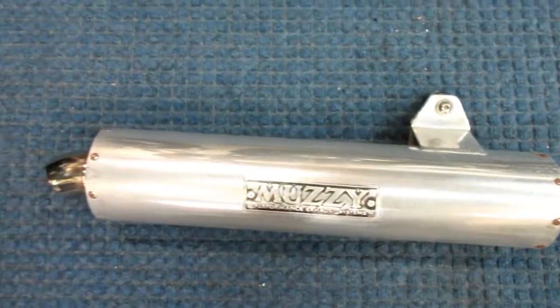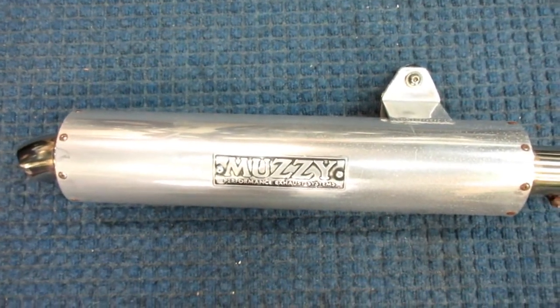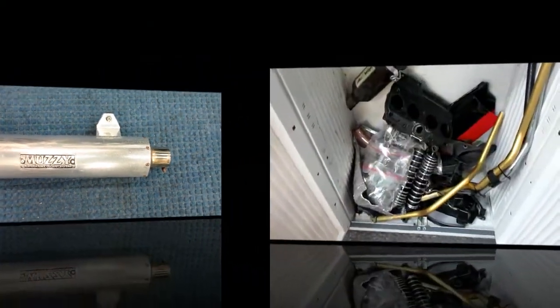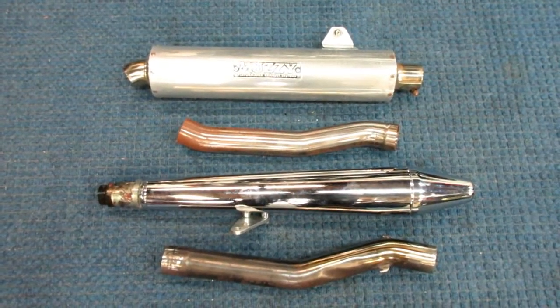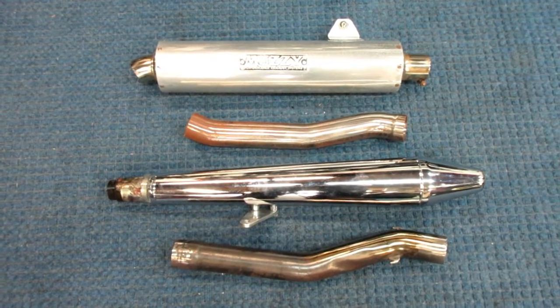Now this one, if we use this one, it's got to be polished up and cleaned up. This is a Muzzy. I thought I gave this to Turbo Steve, but I guess I didn't. And you know, in our spare parts supply, you never know what's going to be in there. There's monsters in here. Every once in a while I find something I didn't even know I had. The Muzzy parts are 5.2, so they're the lighter of the two by almost 2 pounds. Not that that's a real big thing.